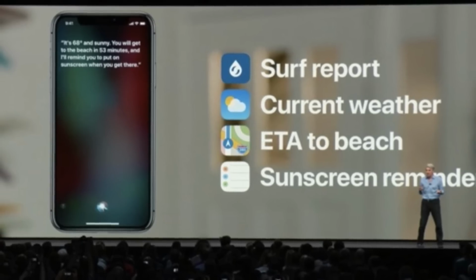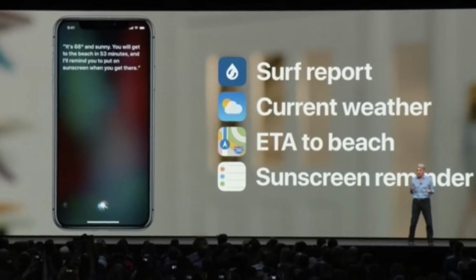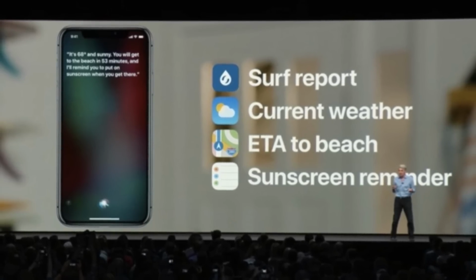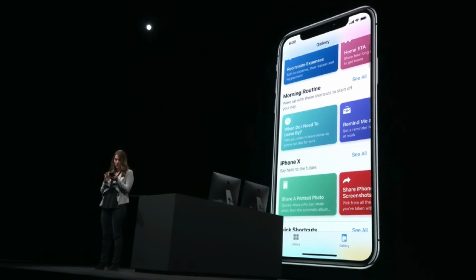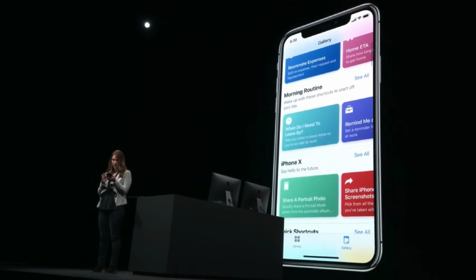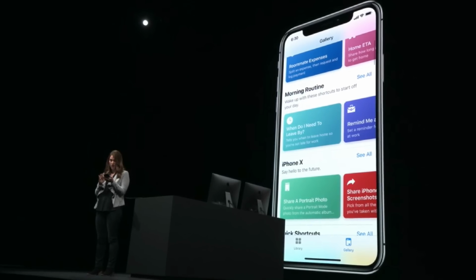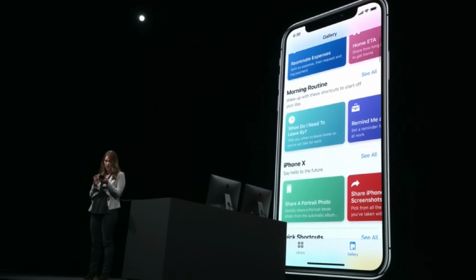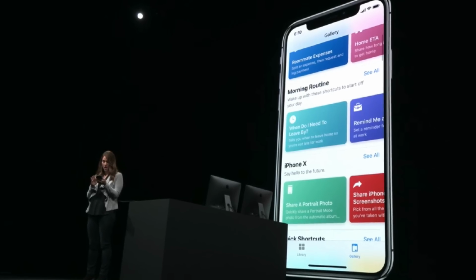There's also something called Siri Shortcuts, which allows users to program a series of actions that should happen automatically at a certain time. For example, to start their day, users can set their lights to turn on, coffee maker to begin brewing, and iPhone to display the News app. But of course, this is assuming your appliances and lights are connected through HomeKit.